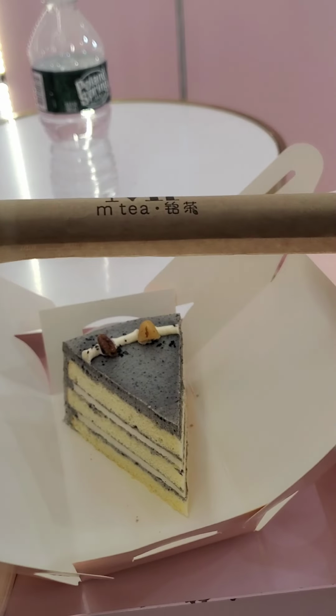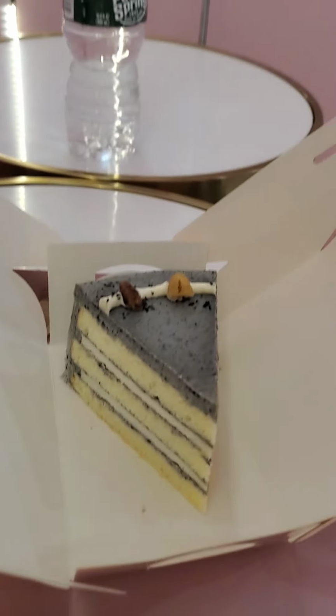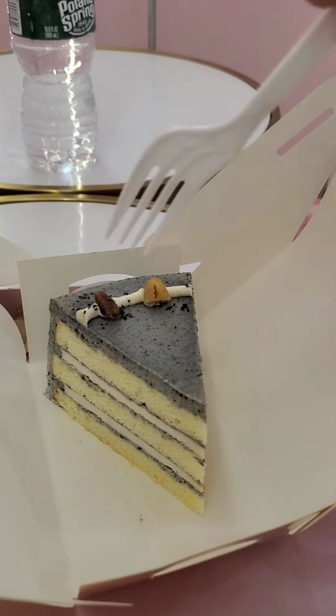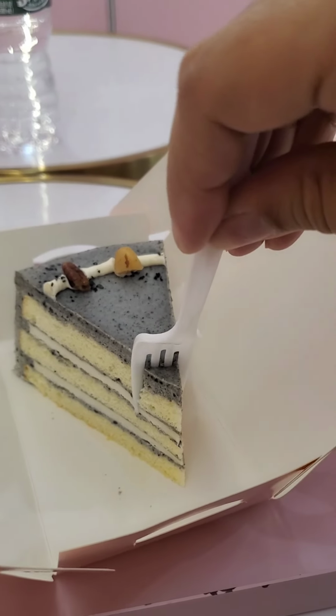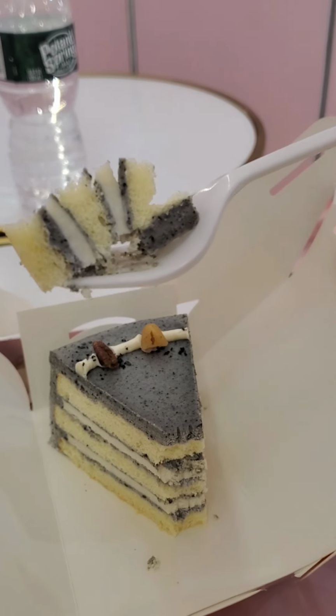This is my straw right here. And let's see what this Mama Jamma tastes like. Seems like it's really fluffy. Look at that. A little bit of everything. Let's see. Okay. The cream is super creamy. And I feel like I taste the sesame right away. I'm not sure if I taste coconut.